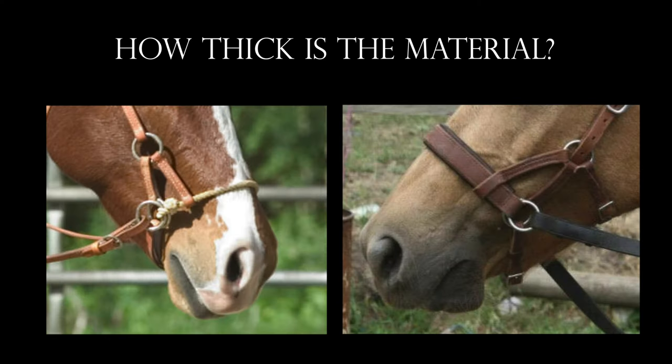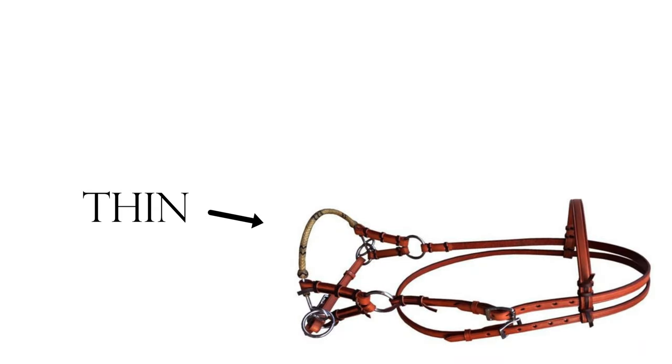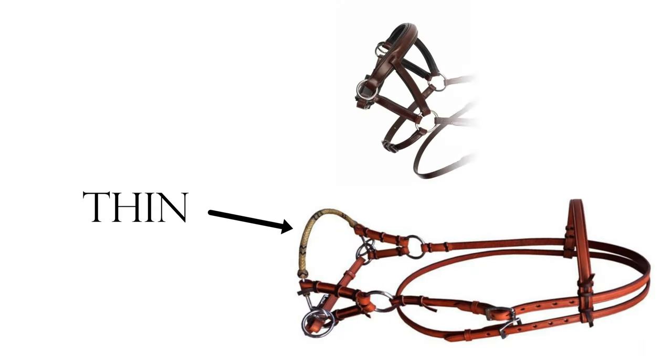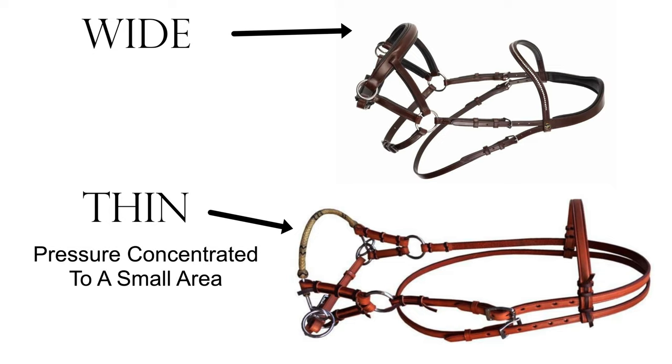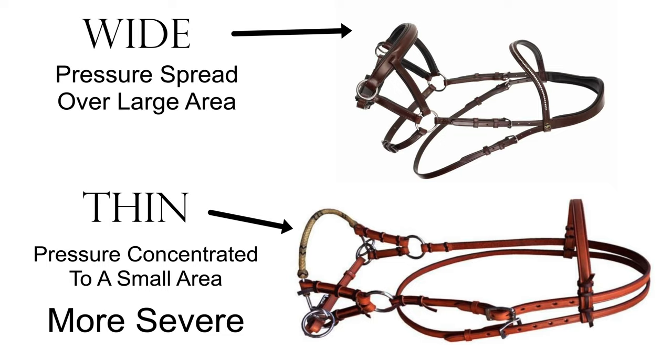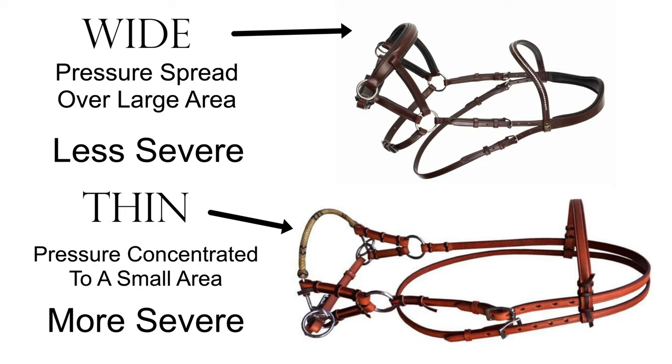The next thing that I think about when it comes to comfort is the thickness of the material that you're using. So here we have a bitless bridle that is a thinner material, and here we have one that is a thicker material. The thinner material is concentrating the pressure that the rider is applying in a smaller surface area, which can make it a little more uncomfortable.